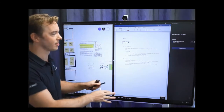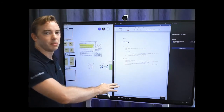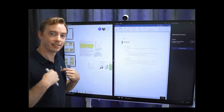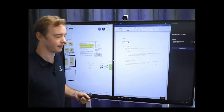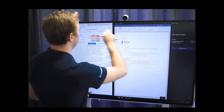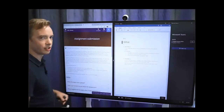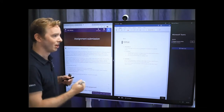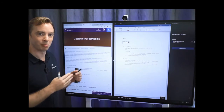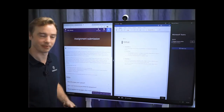I can publish this. Now, I can either save this on the Surface Hub, then go back and continue to work on both of these documents from my device, from anywhere, or a different Surface Hub, or alternatively, if I'm ready to go, I can publish this. I can submit this assignment online via the Edge browser. So you can see how students can use the Surface Hub for every single step along the way, from research to collaboration to planning to authoring to submission.